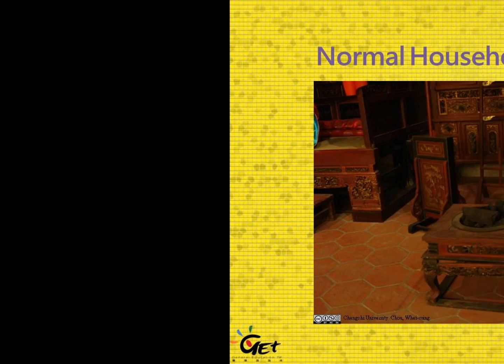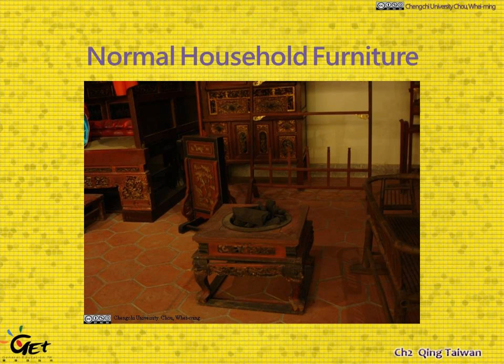Okay, this is a cradle made of bamboos. Bamboo grows very quickly in Taiwan, so a lot of utensils were made of bamboos. You can make bed, you can make chair, you can make table, almost everything with bamboos. And here you can see this is a bamboo cradle, and this is a fireplace. This is a kind of table with a brass basin in the middle, and you just put the burning charcoal in it for winter.